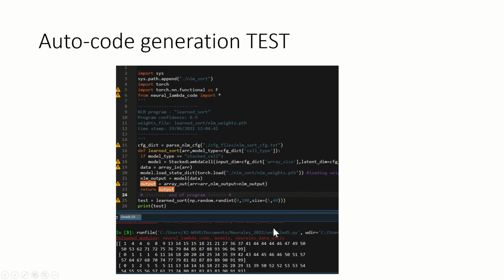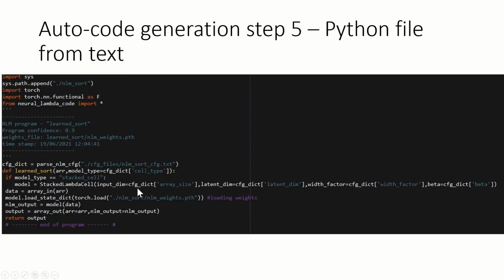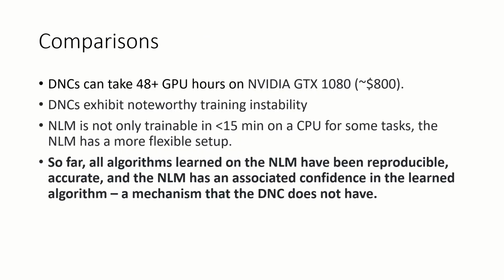Another thing I want to stress is that the NLM, if we go back to the configuration file, was initially only trained on integers from, let's say, 0 to 30. So basically numbers no bigger than 30. It was trained to sort those. But if you look here, it could actually sort numbers in a higher range. So it learned something more general than just the data it was trained on. It really is very robust, and it's learning something beyond what we're training it on, which is, I think, a pretty cool aspect. So that's pretty much how this goes.